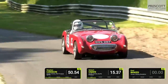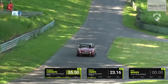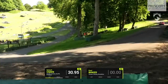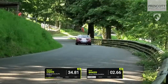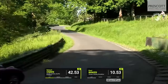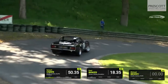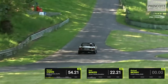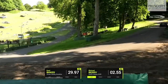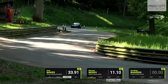Another Frog Eye Sprite on the hill coming into Torres is the car of Robert Owen, car number 82. Quite a nice line there around Torres. Stephen Casson does a 55.50, so that's the time for Robert Owen to aim for. Jensen Healey on the hill at the moment as well. That's the Jensen Healey Roadster of Paul Baker, car number 83, which is heading up towards Pardon as Robert Owen does a 55.38, so just fractionally quicker than the previous Healey Sprite.